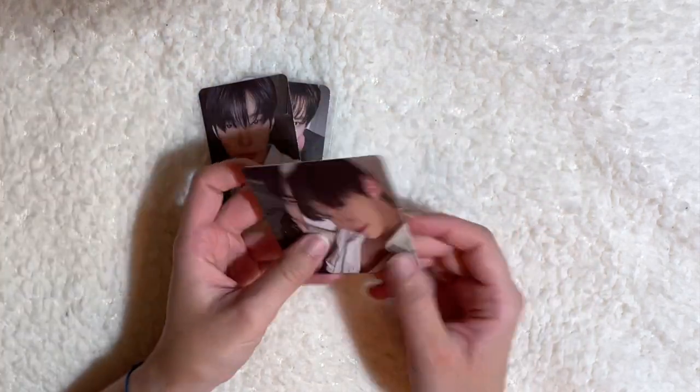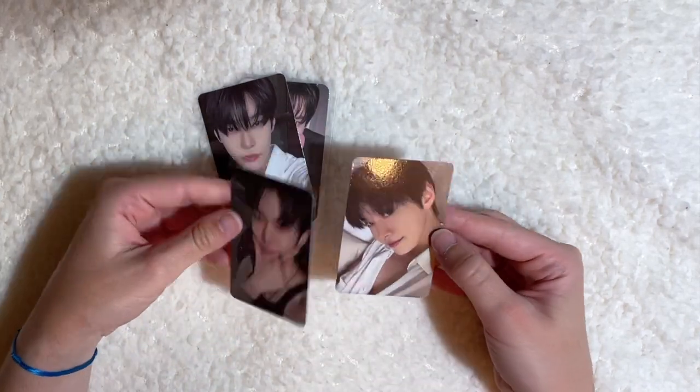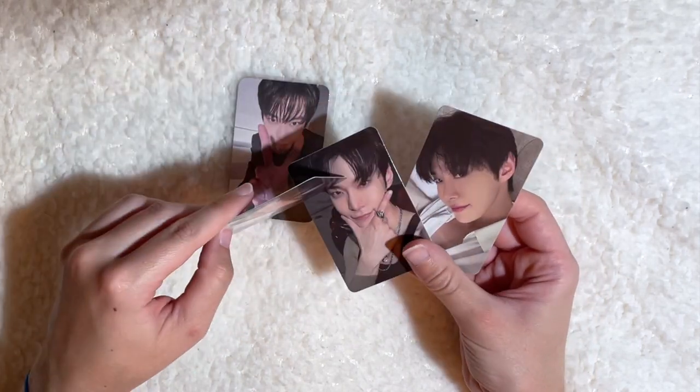Oops, I'm flinging things all over the place. So yeah, there are two of the digipacks that I needed. Or do I have this one? No, I think I have this one. Yeah, I have this one, needed these two.